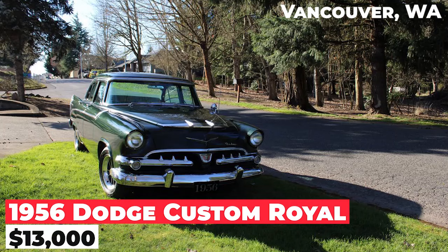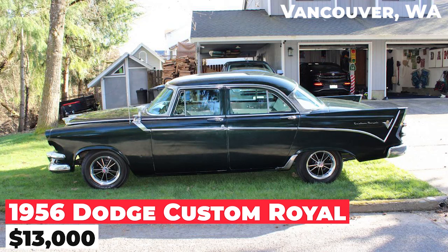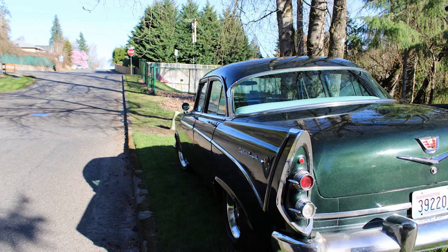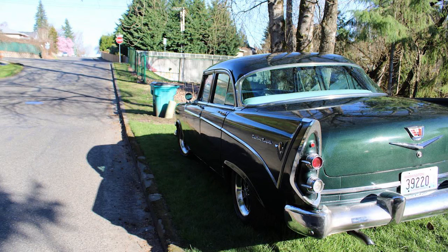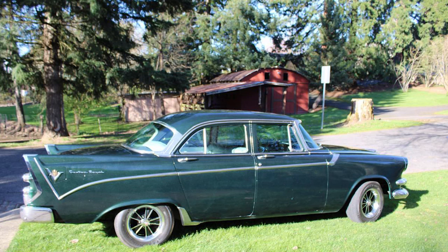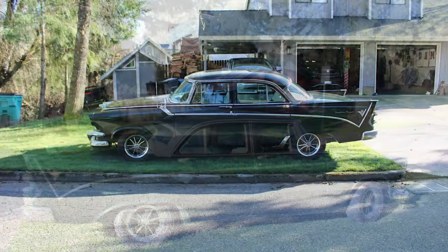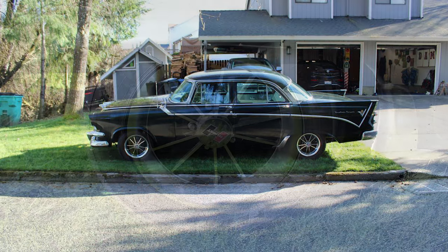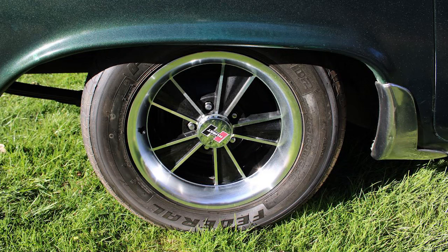The 1956 Dodge Custom Royal, priced at $13,000. This vehicle is powered by a 315 V8 engine and is currently owned by its second owner. Between 2009 and 2017, the car underwent a comprehensive rebuild costing $16,640, which included a total engine rebuild by Portland Engine Rebuilders in 2009. The car has new wiring, a rebuilt transmission, and new brakes.